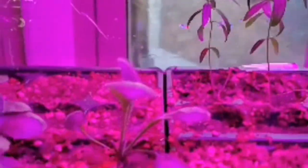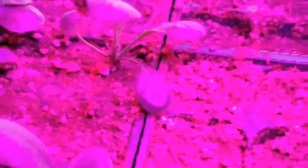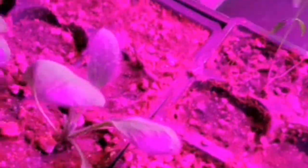If you'll remember, we just learned how to plant a seed, and I'm going to show you in my little greenhouse what happens to seeds. So this greenhouse has a light up there that helps the plants grow in the wintertime when it's still cold outside. We're going to pull out some of these plants.